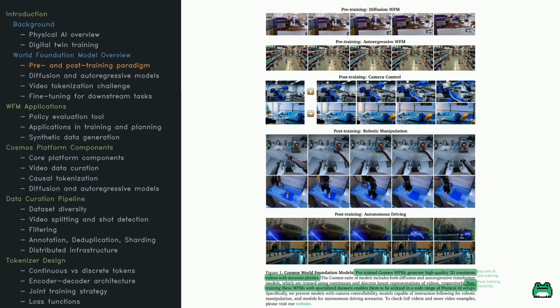Examples include camera control for precise framing, robotic manipulation for tasks like object handling, and autonomous driving for real-time decision-making in complex scenes. If you glance at the figure, you'll see how each model ensures consistent outputs across different tasks. Detailed driving scenes and manipulation tasks show the depth of these models. This breadth lets the platform scale from simple daily tasks to advanced autonomous systems.